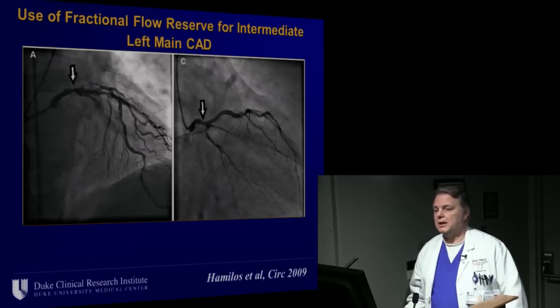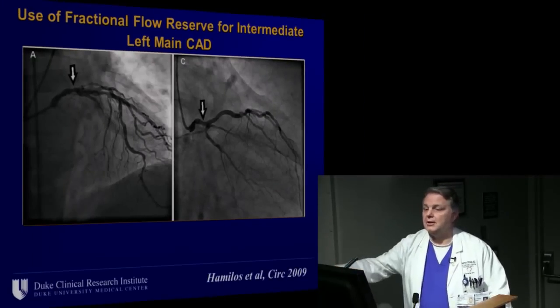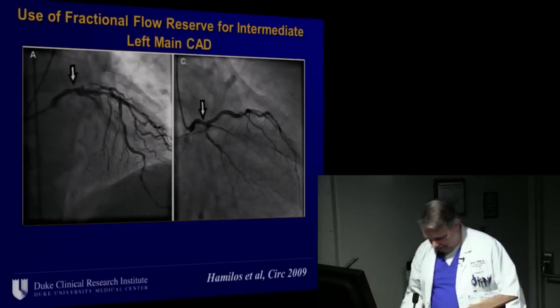Furthermore, we get a lot of intermediate lesions in the cath lab. Here are two cases, A and B. These are from a publication in Circulation a few years ago by some colleagues from Holland. What you see here, each arrow represents a lesion. And I would just be interested in a show of hands. How many of you actually think lesion A is significant? Maybe you raise a hand here. A few. Okay. How about lesion C? Even less. Okay. All right.